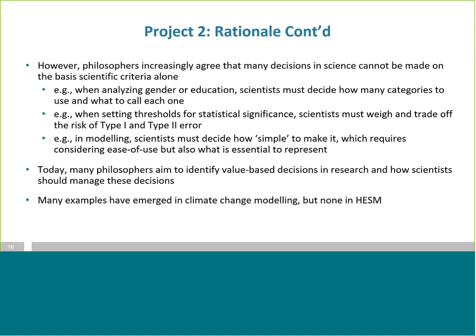It's because of examples like these, as well as the formal challenges to the value-free ideal, that nowadays it's more common to see philosophers focusing their work on how can we identify value-based decisions in science and characterize them and understand them better? And also, how can we help scientists manage these decisions, typically in partnership with stakeholders, including patients?